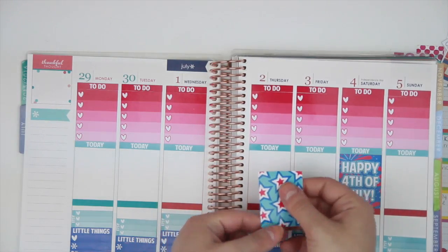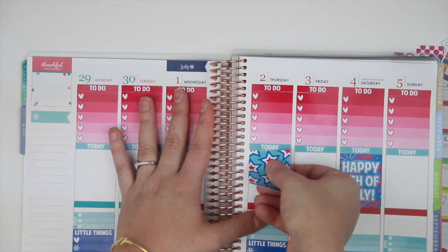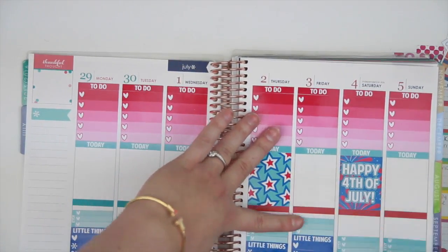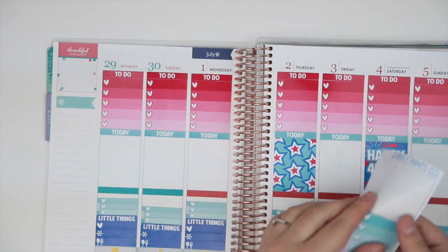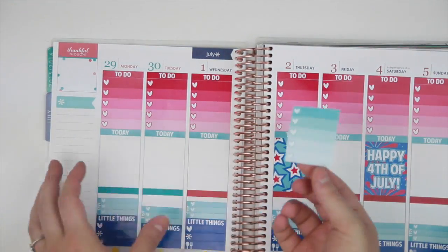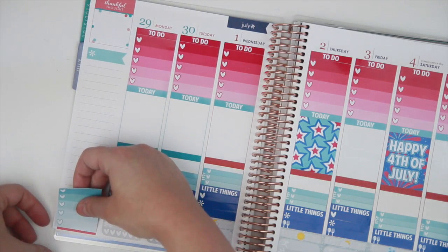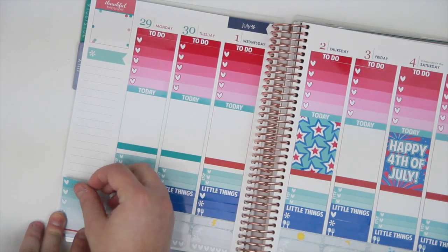So my stickers are literally never straight. If you plan, they look straight and then once you go to put another sticker on, you're like, well, actually that's not straight. So I'm going to put that there and then, like I said before, I'm going to take this blue sticker and put it down here just so I can put a little Etsy goals to kind of keep track of what's going on.